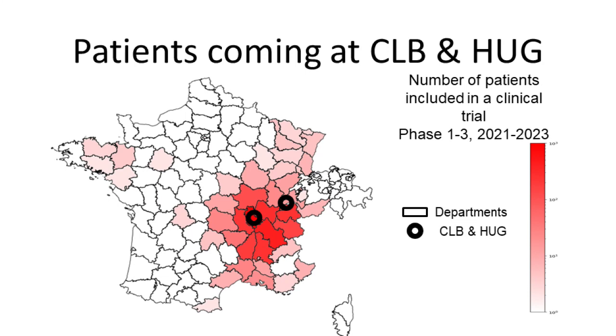Another factor that explains this low rate is the frontiers between states and the problem of access to clinical trials. And I want to show you the local example of our hospital, Centre Léon Bérard, in France, in the Lyon area, together with HUG, which stands for Hôpital Universitaire de Genève, which is very close to the border on the Swiss side.